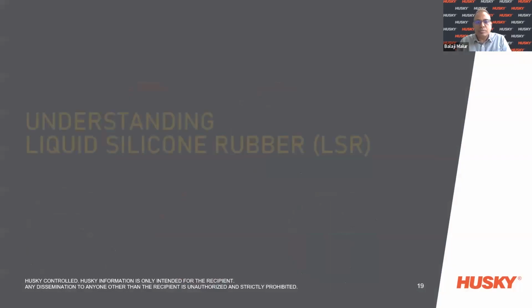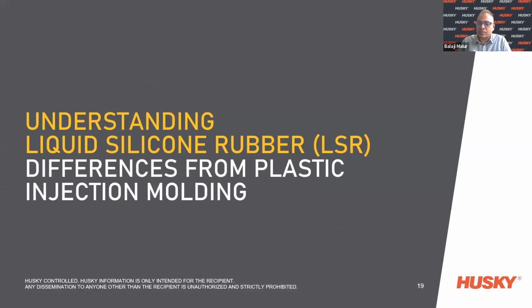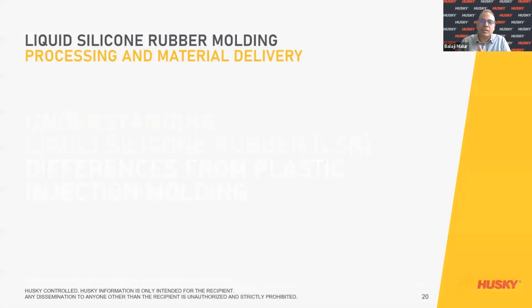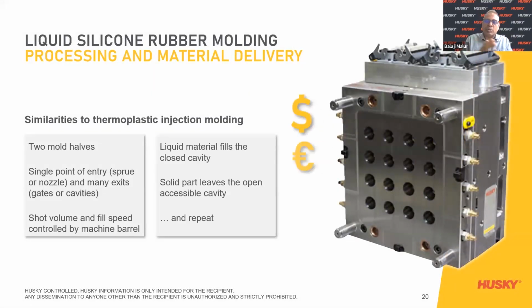Coming back to the difference from plastic injection molding, this is a comparison between thermoplastic and liquid silicon rubber. There is no difference between thermoplastic and liquid silicon rubber when it comes to having a mold set up on the machine. We have two parts, cavity and core, similar to thermoplastic. It has a single point of entry for the resin to flow inside, and the shot volume and flow are controlled by the machine barrel itself.